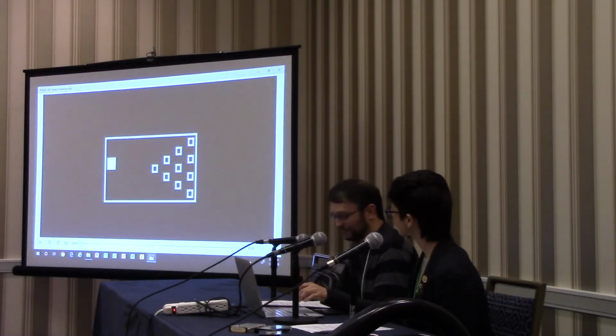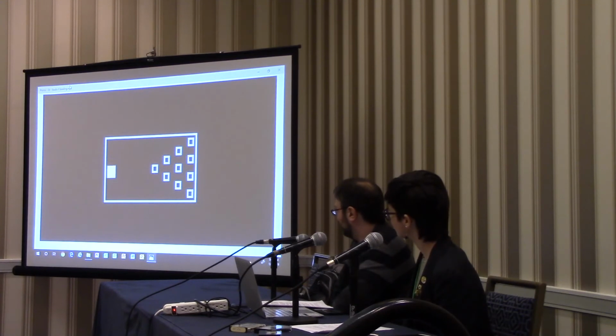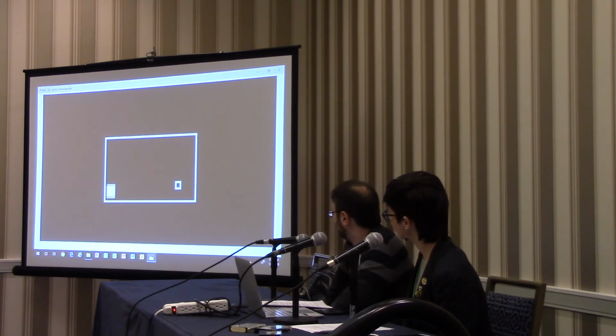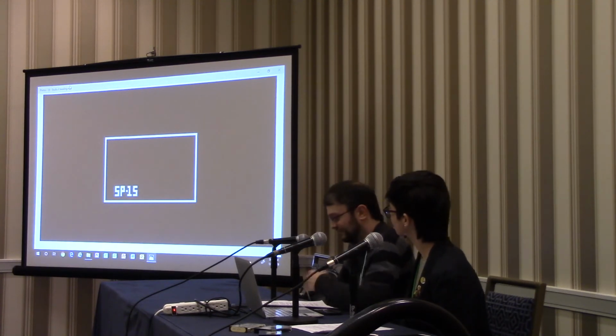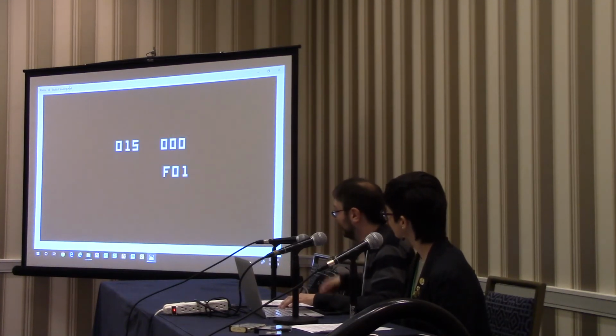So here's the built-in bowling game because, you know, we've got such a thing going here. It looks a lot worse than the arcade version. It plays slower, but it's the same basic concept. You hit pins. So that's one of the built-in games.